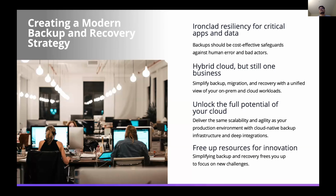And last but not least, guys, let's face it, backup and recovery and data protection is not fun. Right? I mean, it's important. Don't get me wrong, it's very important, and it's part of your core SLAs to keep your organizations up and running. But is it fun? Absolutely not.